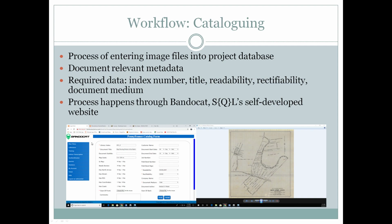So they include the library index, the document title, and in case there is not a title, like see here on this example, we have the title down here, but there are sketches and stuff like that without any formal title or such. In that case, we will use the library index as the document title. And then we have to make a judgment on the readability and rectifiability of the map. So readability, how easy it is to read the lines and measurements and whatnot, and rectifiability, how many resources are present on the map, like creeks and named roads and whatnot. That'll make it easier to find where this is, what the map is depicting in the real world, so that we can rectify it, and how many points we think we can find that will make for good rectification.